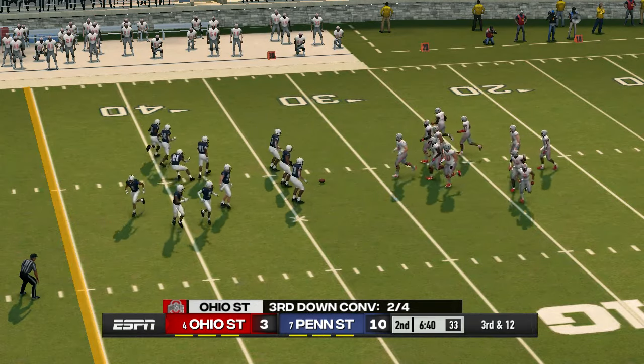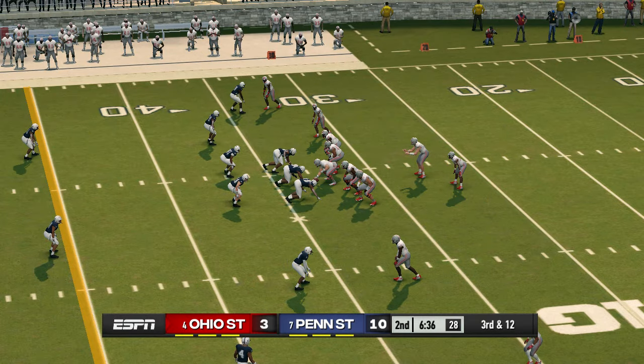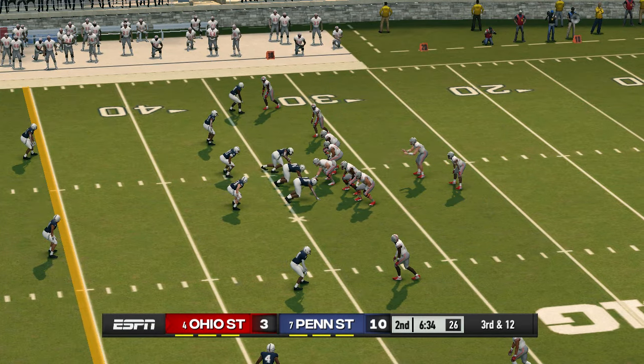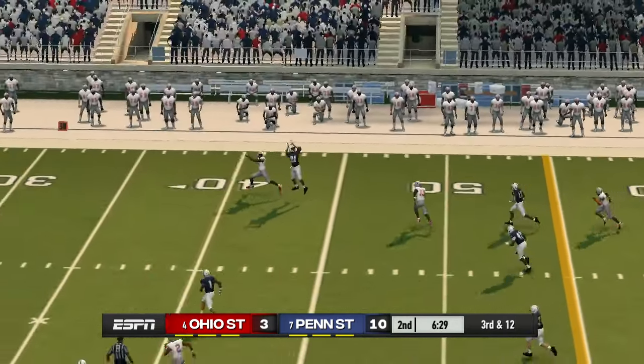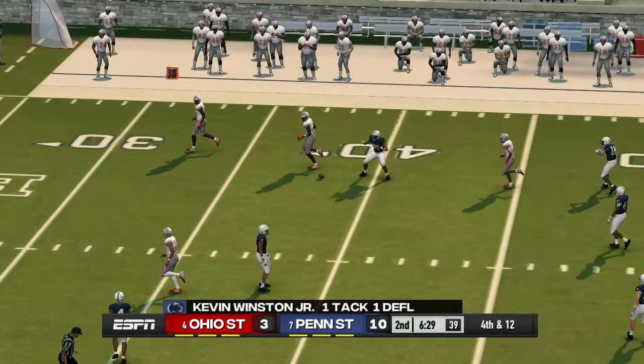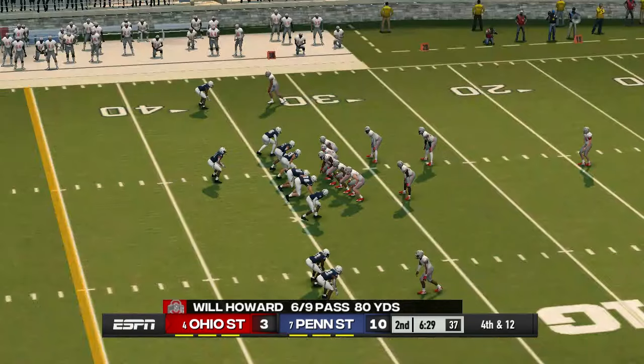We've got third and 12. Ball on the 33-yard line. Rifles it right. Almost intercepted. This unit has quick hands, and they showed it there by knocking away the pass.